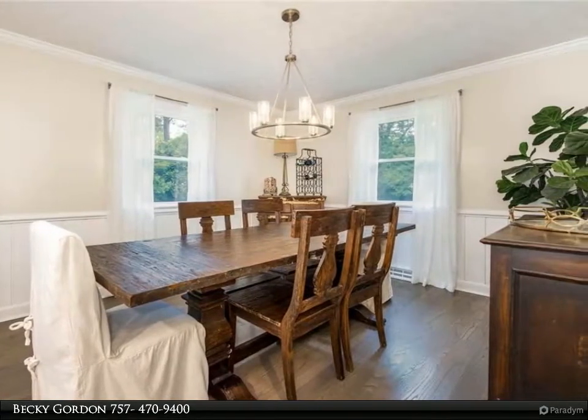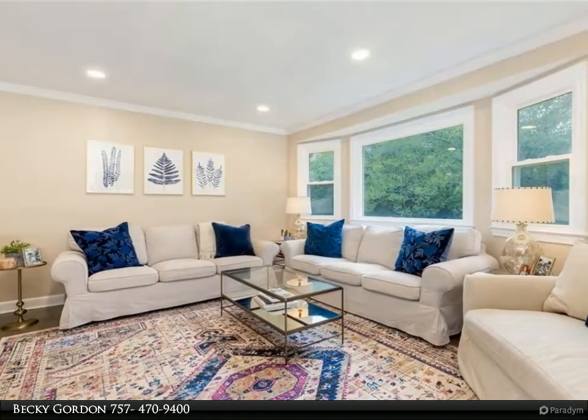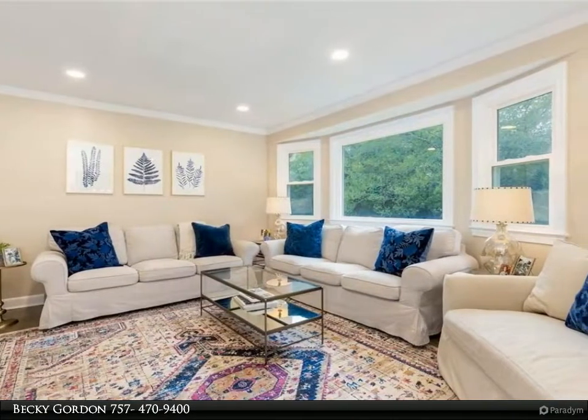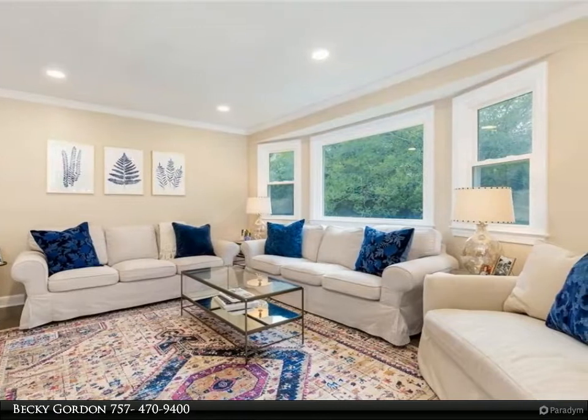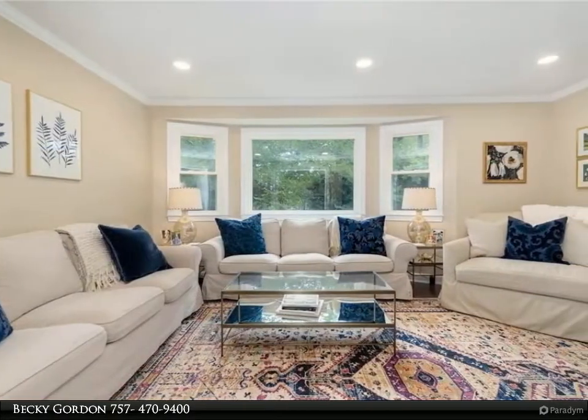Finished sunroom overlooking the expansive backyard. New custom patio perfect for entertaining or enjoying the outdoors. Room for a pool or anything your heart desires. Close to town center, the highway, and military bases.